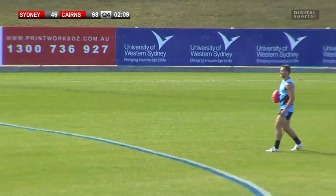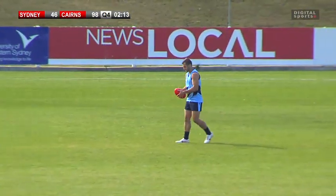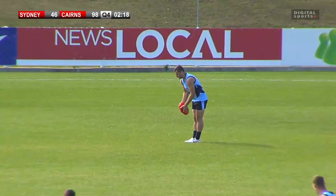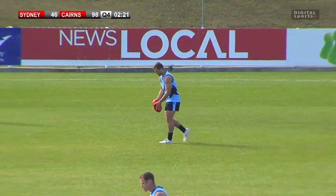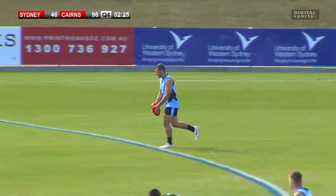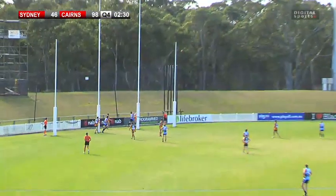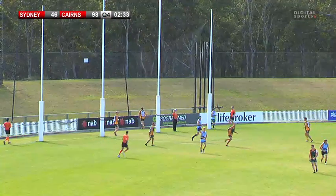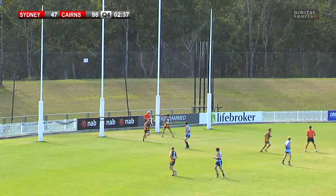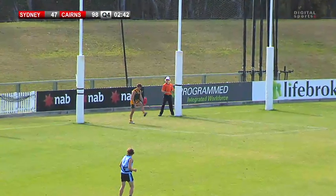So Parmenter will have a shot on goal. Stalwart for the University of New South Wales Eastern Suburbs Football Club. Played in their premiership last year and now has a chance to put it on the board, but missing again. 6 goals, 11 now to the home side. And a couple of those goals at times when they really needed to get a major.